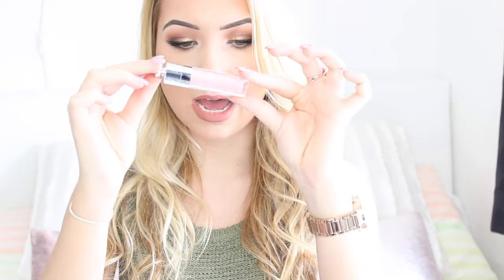Another product that goes on your lips is the Dior Addict Lip Maximizer. And guys, I have been loving this. It's in the shade 001 Pink. The packaging is to die for. I don't know if you can see that. Absolutely gorgeous. It's just got a wee doe foot applicator, and it tingles your lips and makes them nice and plump, and I've been loving this as well.